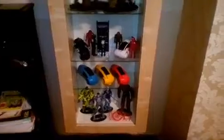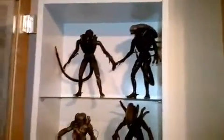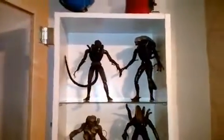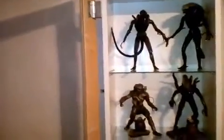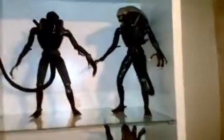Just wanted to show you some of my favourite figures, I guess, that got me started in collecting. These figures were upstairs and they've been moved downstairs, so these have been boxed up for quite a while. Had to plaster this wall because it was damp and stuff, so yeah, these have been boxed up for a while.